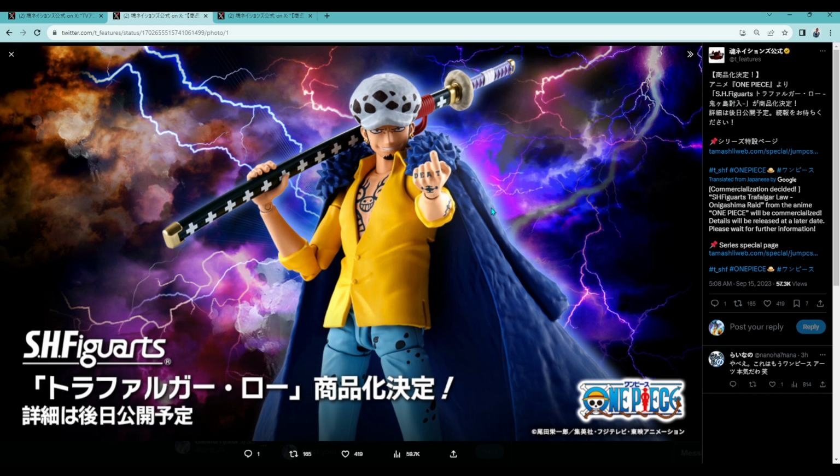I'm not sure what they're gonna do for the cape. Would have loved for it to be soft goods, because there's a lot more posability there than just soft plastic, because it's a fixed sculpt, right? So I guess we'll see how that goes. But yeah, otherwise he looks great, and I am very excited for the One Piece line.